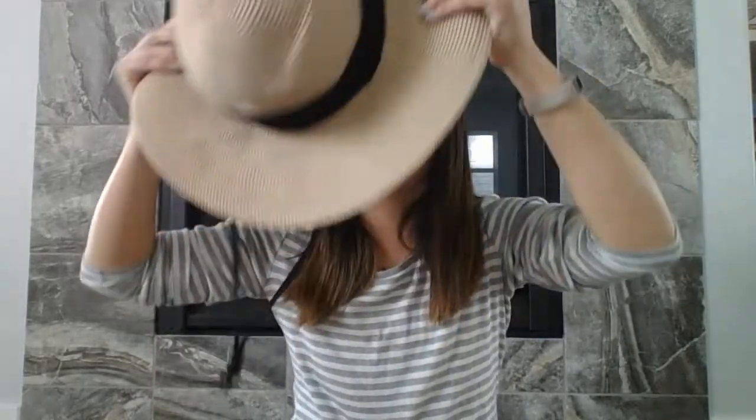Now this is one I got from Costco. Both of these are packable. But I like this one, and the reason why I brought this one was because it's a little bit more practical because of this drawstring strap, so that if it's windy, it stays on. I can tie it to my bag if I need to. I like that I don't lose it, so that's why I brought that one.